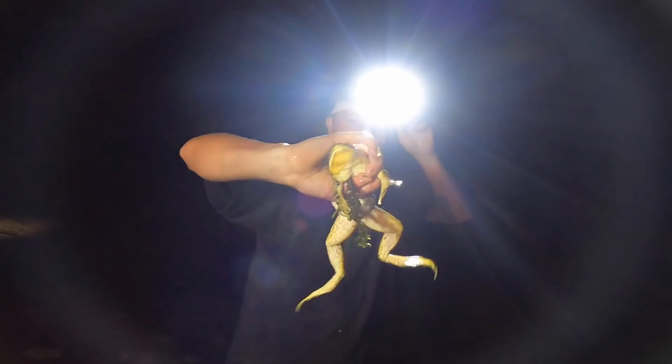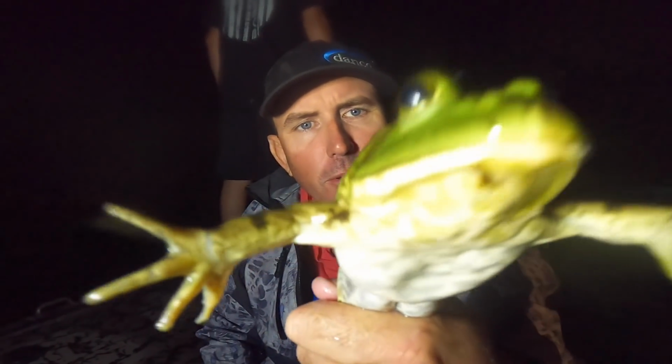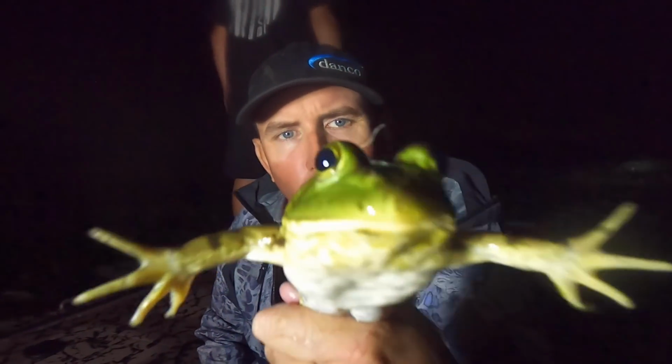Got him. Look at that big old frog. Look at the meat on them legs. We having frog legs for dinner. Got him. Hey. Check him out. Ow. Ow. He's so green.